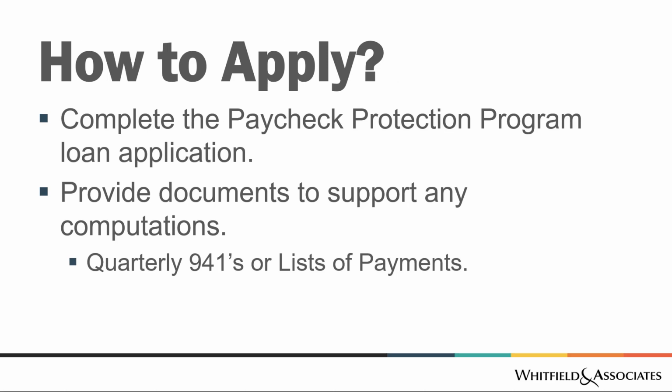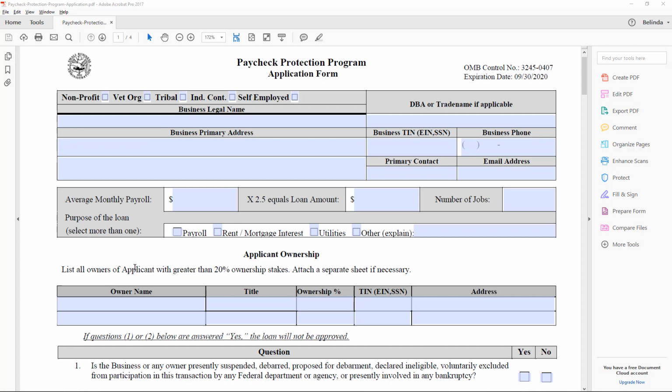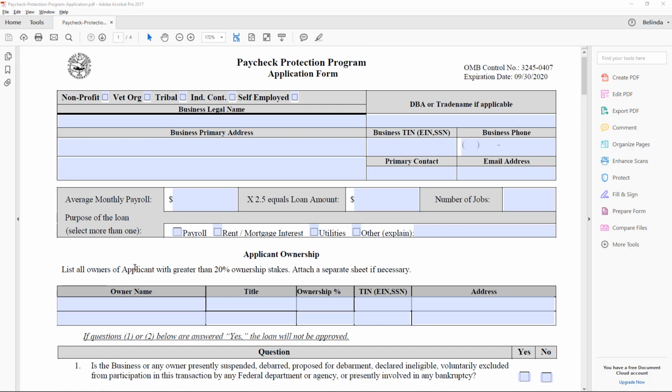So, how to apply? You'll want to complete the Paycheck Protection Program loan application. And so, let's take a look at that. Okay, so here's a sample Paycheck Protection application. And here you'll see it is super simple. Put your business name, the address.